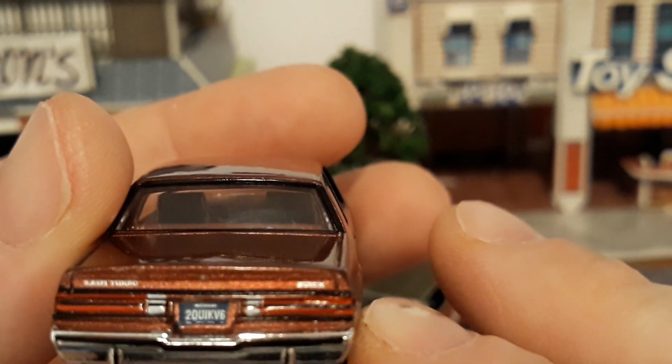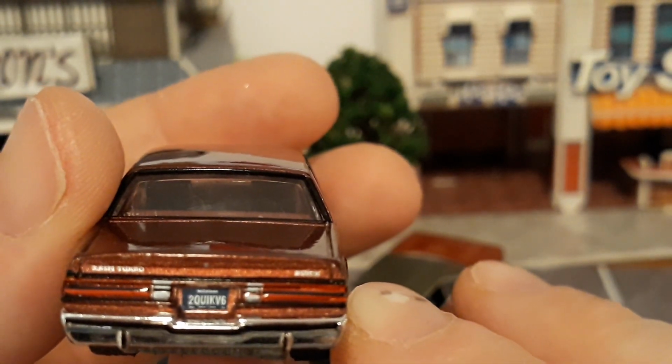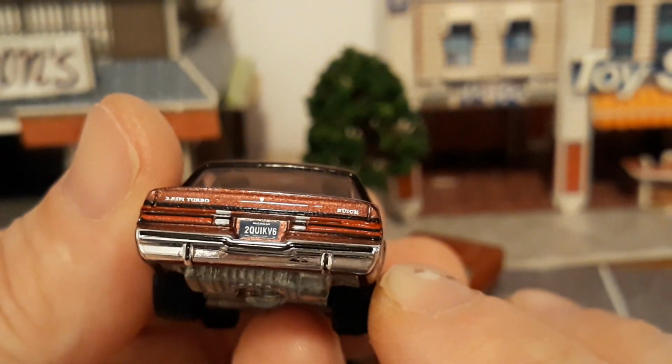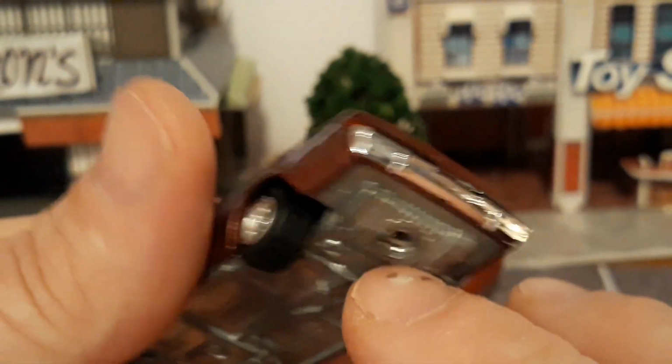So 2 quick V6. Pretty cool. And you can see it has 3.8 V6 turbo Buick across the back of the deck lid. Even the trunk lock is there. So very nicely done. The bumpers are a separate part of the casting.